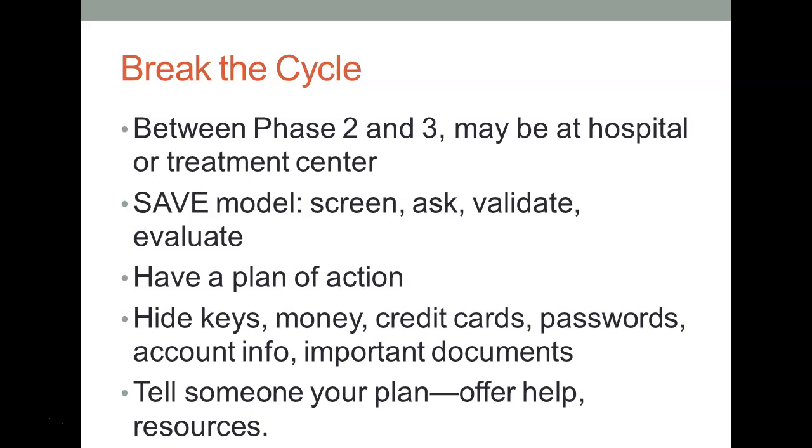Obviously, it's important to do this SAVE model where we screen and ask and validate and evaluate when the person is alone, which is sometimes difficult to do in an abusive relationship because the partner doesn't often leave the patient alone because they're afraid the patient may tell someone else what's going on and they don't want that to be found out. So oftentimes we use the SAVE model in labor and delivery when we have to have the father leave the room because of a sterile procedure, or they may be getting ready for an epidural or something that we need to just have personnel in there, just staff.